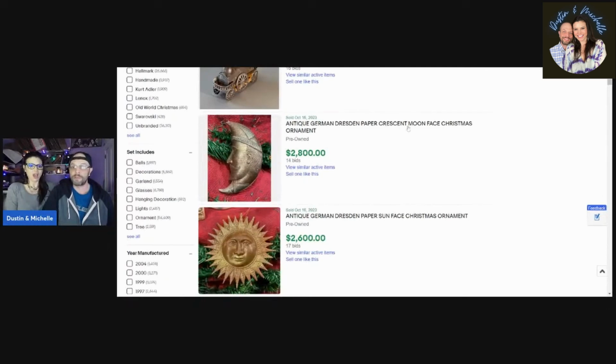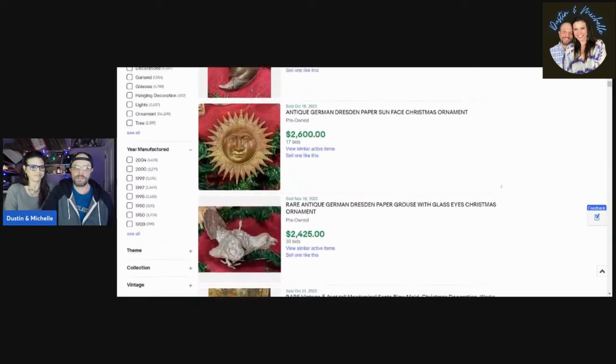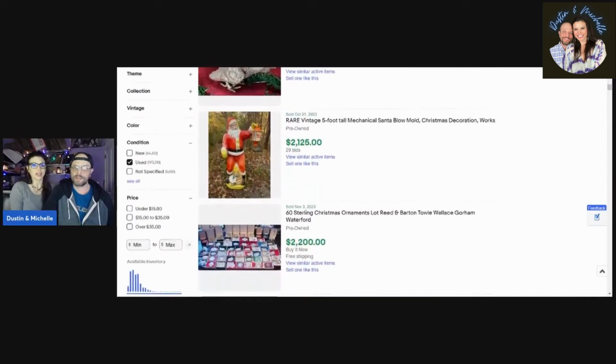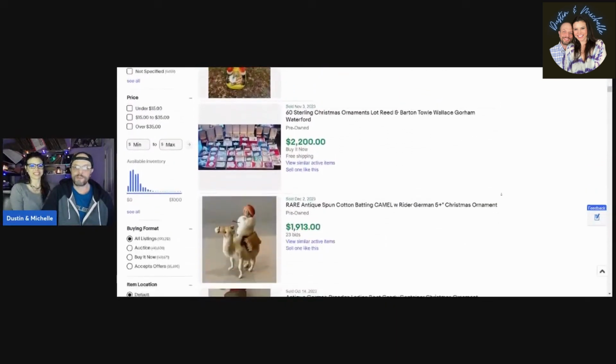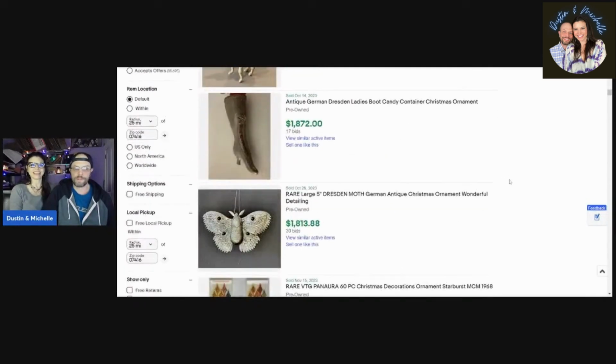Another paper crescent moon. There's the crescent moon, and below it looks like a star. So there seems to be a celestial trend happening up at the top. And that's pretty cool. We got some blow molds there. I'm not sure why they're in the ornament section. Yeah, but that's okay. Dresden.